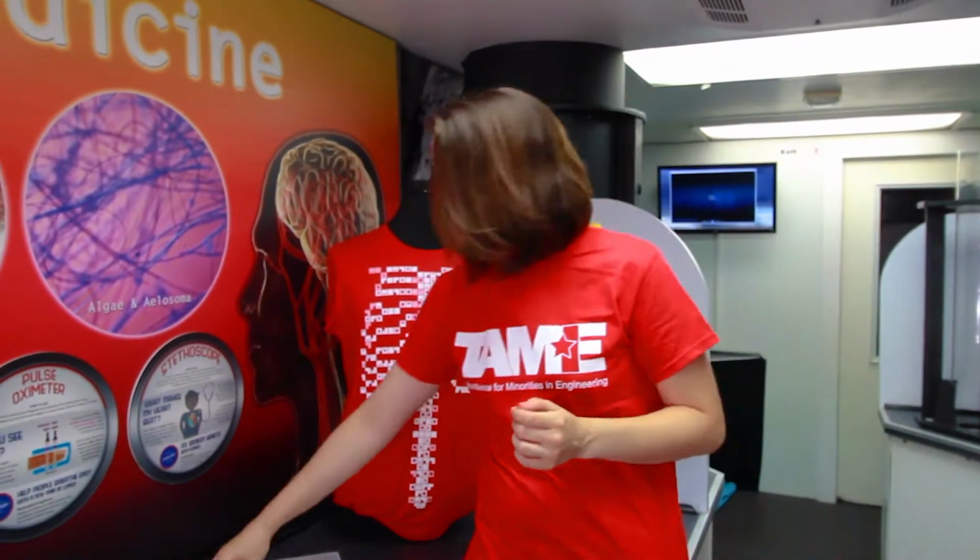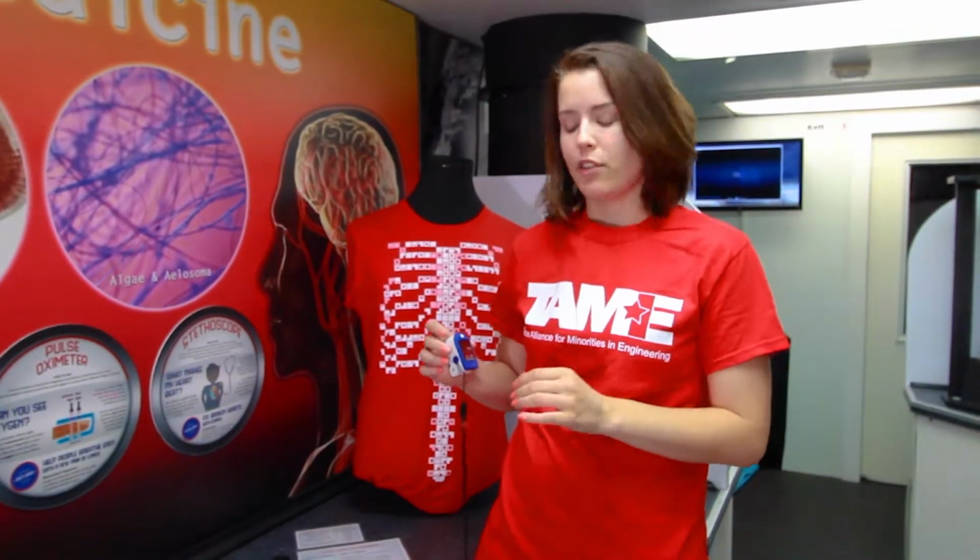So this exhibit in the biotechnology content area, you've probably seen before. If you've been at a doctor's office, if a nurse has checked your pulse, they may have used one of these handy little pulse oximeters. So they actually record two different types of data. They're going to show you how fast your heart is beating, and they're also going to tell you the percent of oxygen you have in your blood.